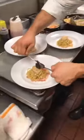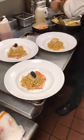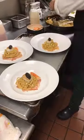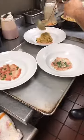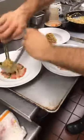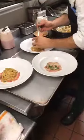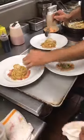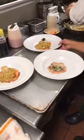Give us enough to those plates, please. What do you need? Enough to the plates. Nice, chef made an extra plate for the team to try. Accursio was telling me earlier today that this portion is probably about twice or three times as big as what he did for the judges. For them, it was a tasting.